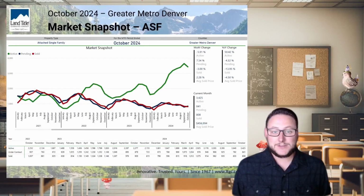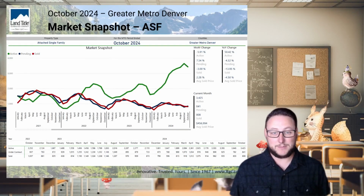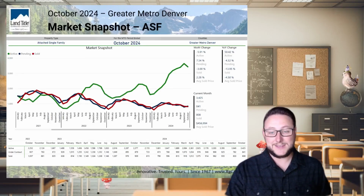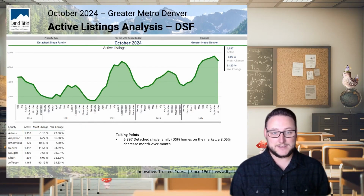The other thing is solds are down 14% year over year. Under contracts are still a little bit lower than they were, even with the lower interest rates, because of all the adversity that they've been dealing with this year. Plus, average sales price is down 4.5% Denver Metro wide. So that being said, this is very much a tale of two markets anymore. So let's kind of dive into that and what does that even look like?